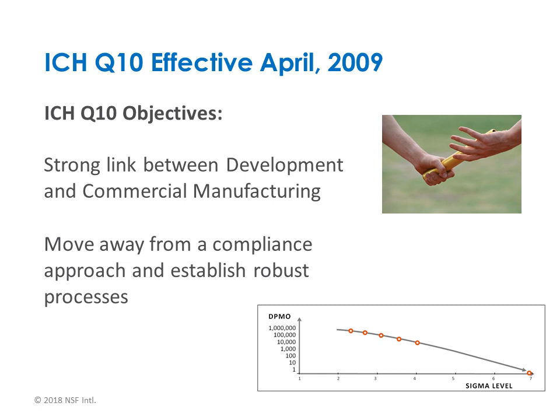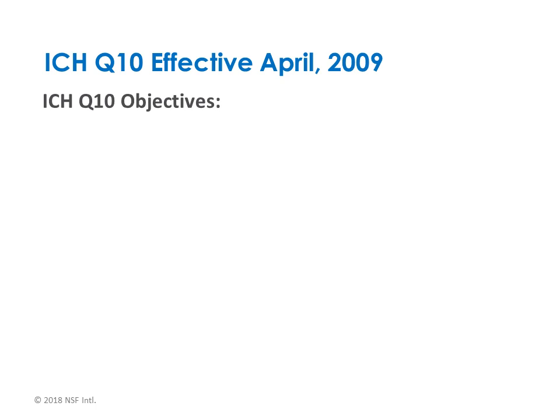And so much of the focus at its inception was to move away from a compliance-based approach, if you will, blind compliance, to assuring that products are developed in a manner so we have robust processes and reduce variability. So that's sort of the backdrop, as many of you can, I think, well appreciate.